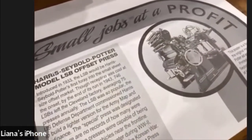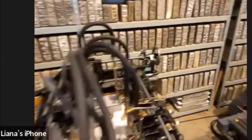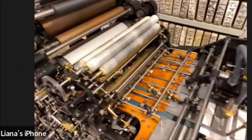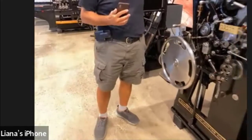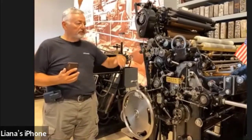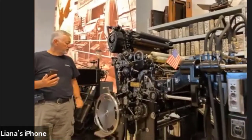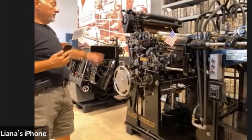But what's really interesting about this LSB is during the war, Harris, like most of the manufacturers, were not allowed to make any printing machines. So they were engaged by the Army to build a special press to print maps. They took this machine and they reduced it. And the height of the machine was about this high because they needed to lighten it up and reduce it in weight so they could put it in the back of a truck. And the only one of those I've ever seen, because the records of how many are made are not known, is in Beijing at the printing museum in Beijing. They have one. So it's quite a bit of a story.